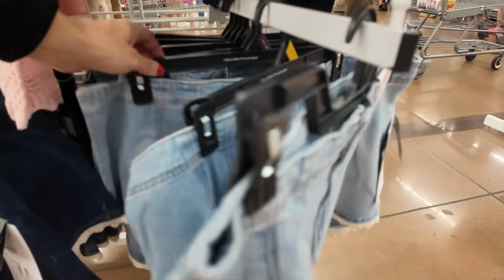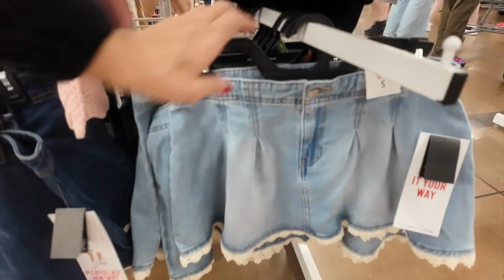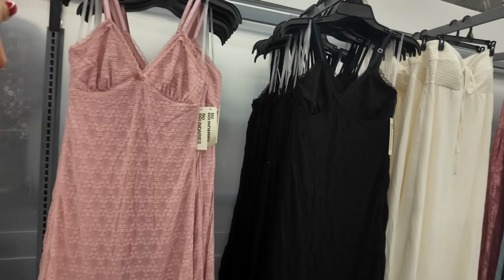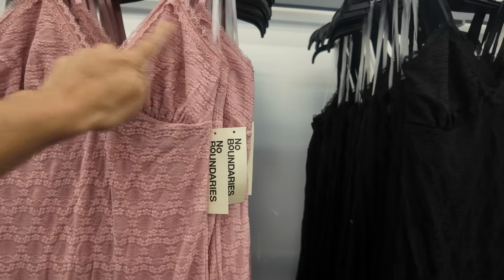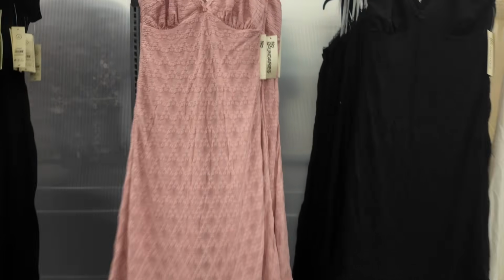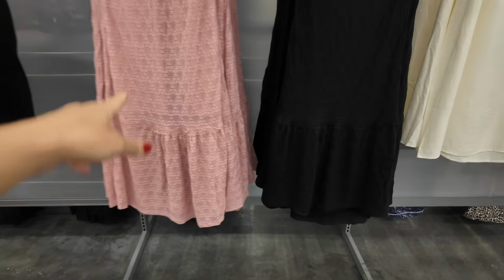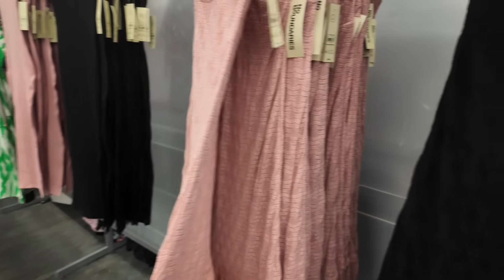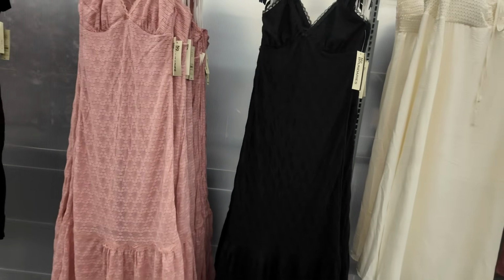It looks like small, medium, large. They usually have plus available as well. And then also new from No Boundaries are these tank dresses. So they have a ribbon strap, that V neckline, lace trim, maxi length drop tier. The back has that same kind of fit. In the pink also comes in black, and they're $17.98.